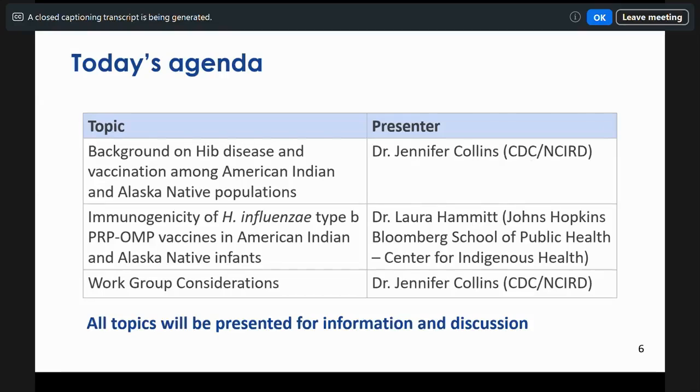Next slide. So today's agenda, we're going to go over all the work that we've done so far, including the background of Hib disease and vaccination among AI-AN populations, and then a very wonderful study where they compared PEDVAX Hib versus Vaxelis to see if the benefits would hold up. And then we'll go over the work group considerations at the end. Back to you, Dr. Wharton. Thank you, Dr. Lair.